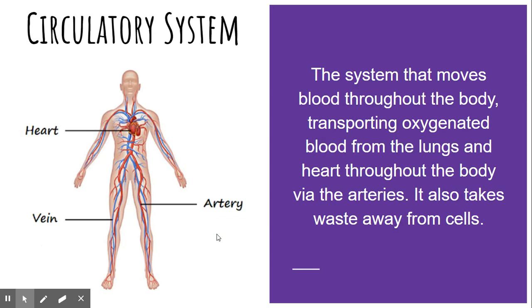Your next system is the circulatory system, and that system includes your heart. That's the main organ of the circulatory system, but also all the blood vessels that are in there. Your main blood vessels are called arteries and veins. The arteries are the ones that send the oxygenated blood, that means the blood that has oxygen, through your body.